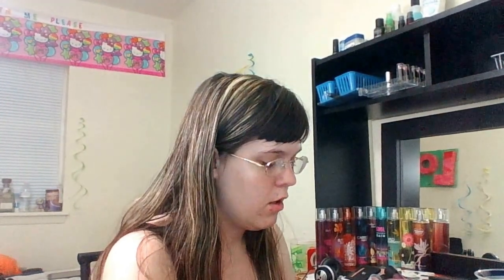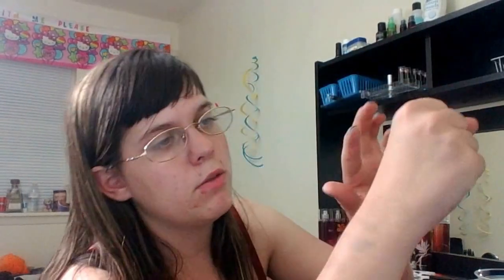Next, I have the e.l.f. BB Cream Broad Spectrum Serum. It's SPF 20, and I got this in the shade Buff. That is that for you guys for a swatch, and it's a really nice match for me, actually. I know you probably can't tell very well.